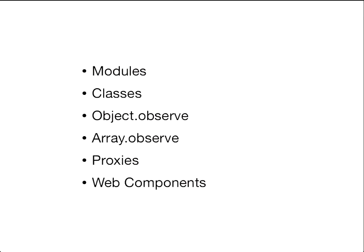I think proxies basically let you build an object that is like crazy browser objects, which means that you can do a lot more powerful things. Hopefully people won't abuse them. And web components I already talked about.